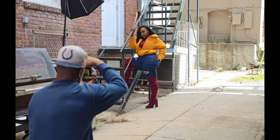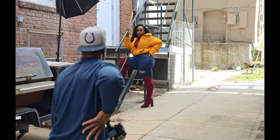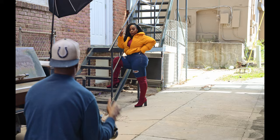Bring the hand out of the pocket just a little bit, so it'd be more like on your hip. Yeah, right there. And then kind of lean towards me. There you go.